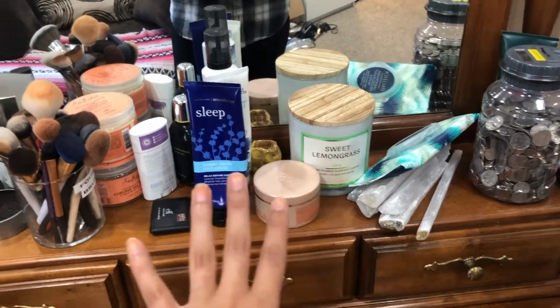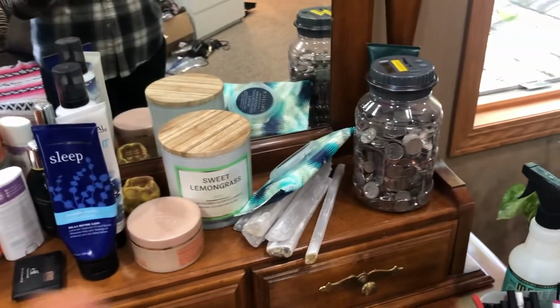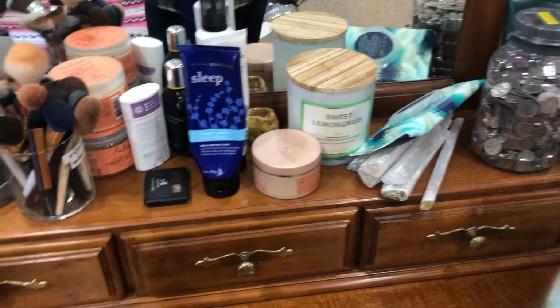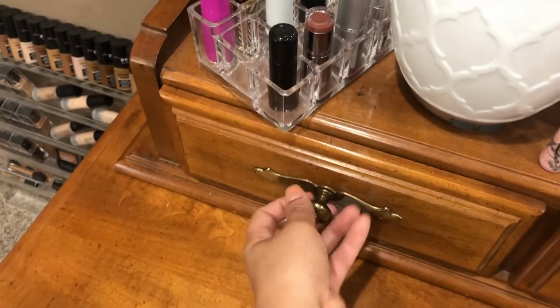I want this eventually to be all decor, just pretty. I try to have plants up here, but they don't get a lot of light, so I don't know if plants will really work here, but maybe fake plants or something. I don't know, but something pretty. Like I have crystals and a candle. I'm gonna make that pretty eventually. This is my essential oil diffuser.